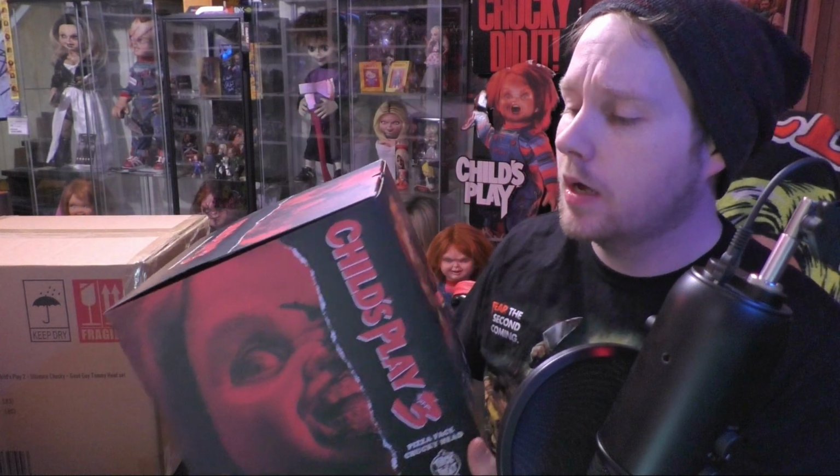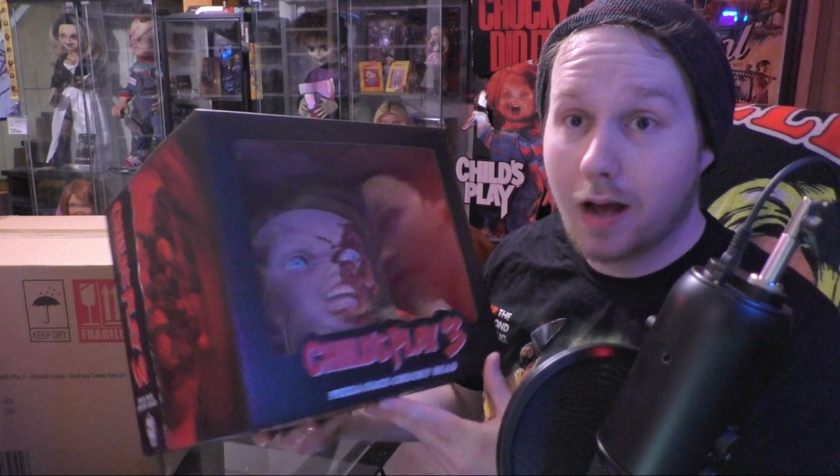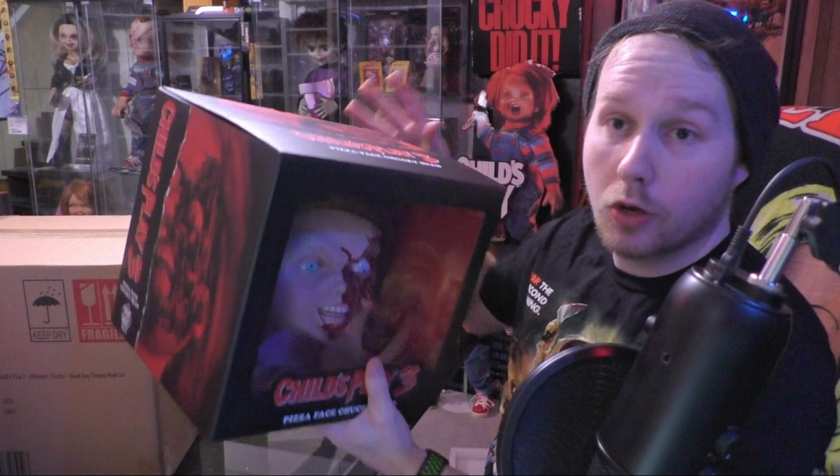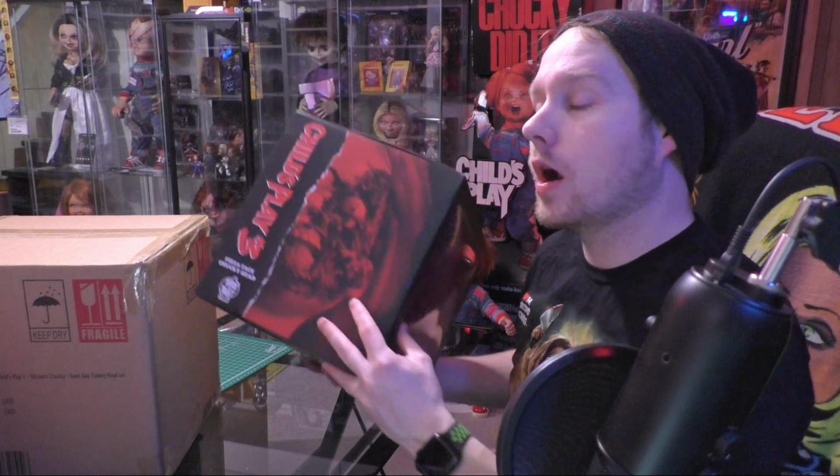Child's Play 3 doesn't get a whole lot of love, and 3 is not my favorite, but every Chucky movie is good, and it's good to see each of them get their flowers. And so this is our first look at the Pizza Face Chucky right out of the box. It's really beautiful to see. We are going to set him to the side and get to work on cracking open Tommy.